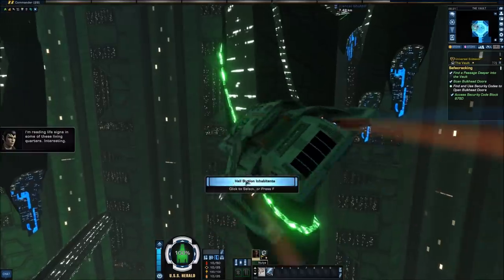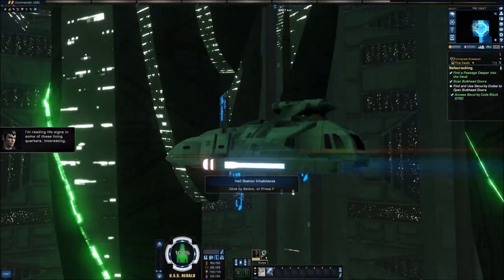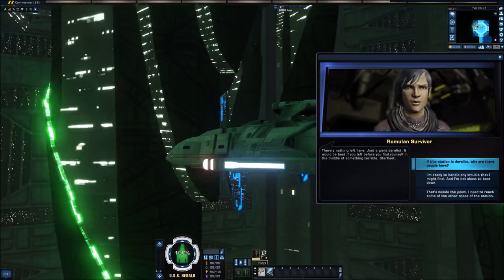I'm reading life signs in some of these living quarters. Interesting. We're given the option to hail them. I'm hesitant. You know, secret mission and all. Oh, you're not Reman? They appear to be a Romulan scavenger. Well, we can assure them, intimidate them, or simply ask them about the unusual energy readings.